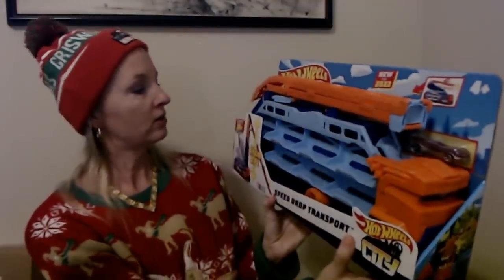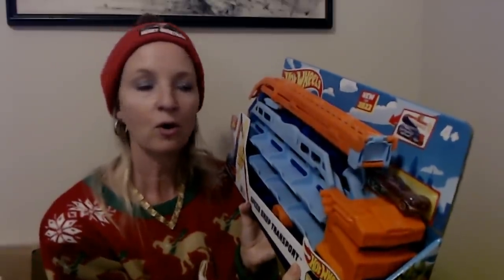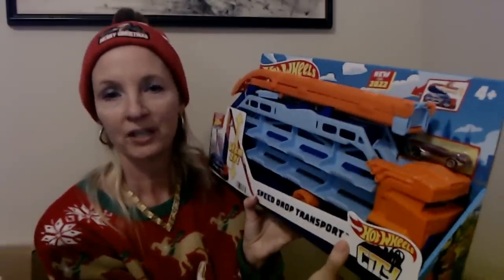Oh, it does come with a car. You even get a car with it. So, I thought with all his new cars, he might enjoy playing with something like that. So, I got him that.